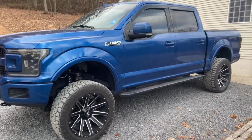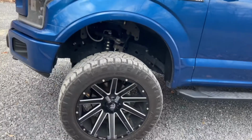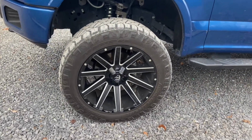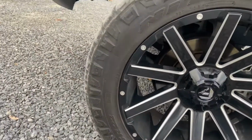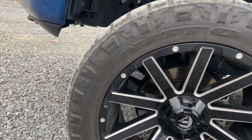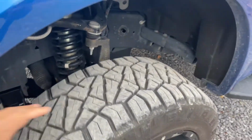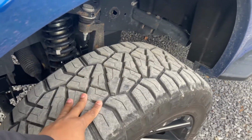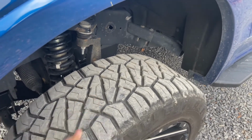All right, here we are with the lifted F150, and we're running Nitto Ridge Grapplers on this bad boy right here in the 285/55R22 LT tire. It has a 10 ply rating. It is a good tire, but as you see, it's a hybrid tire, so it's good for all-terrain and it's also good for mud, deep lugs.